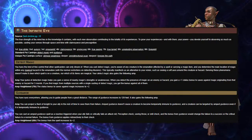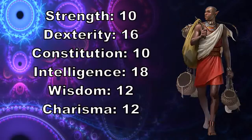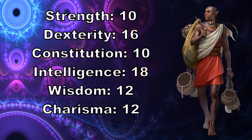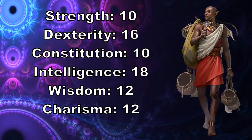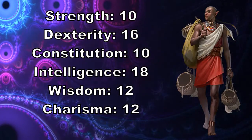If you can cast Guidance at 6th level and choose to amp it, then the bonus from Guidance increases to +2. And lastly, the starting ability scores for this build should be Strength 10, Dexterity 16, Constitution 10, Intelligence 18, Wisdom 12, and Charisma 12.